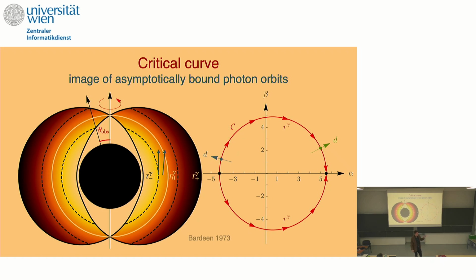And in fact, to understand the photon ring that dominates black hole images, we have to think not about the perfectly bound photons, but the nearly bound ones. So the ones that are aimed very close to this critical curve, but not exactly on it, because that never really happens in the real world. And so the question is, what happens if you aim a photon at a very small perpendicular distance d from this critical curve?